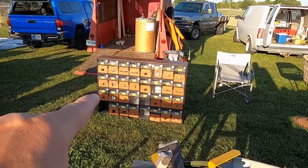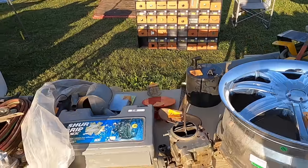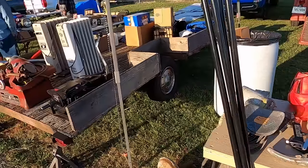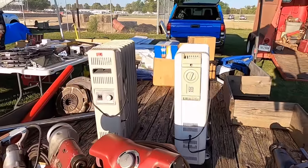It's like that came from Home Depot or Lowe's. Nice storage cabinet though for the garage. Winter's gonna be coming up soon. After all, we are at the fall swap meet.